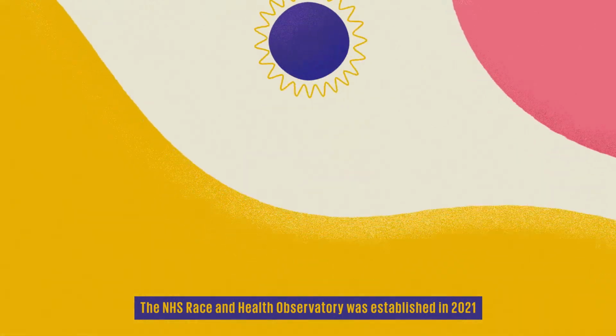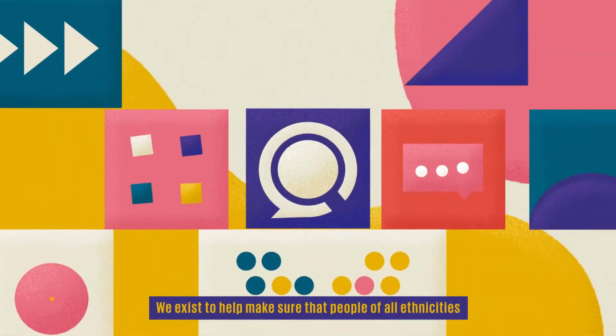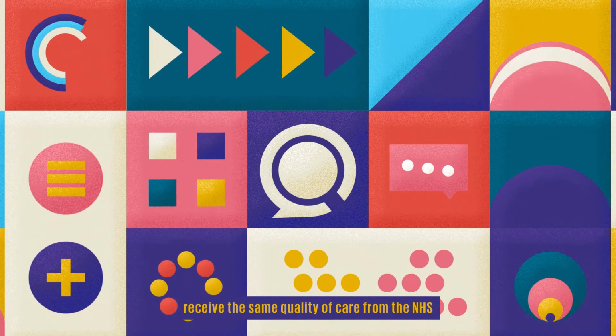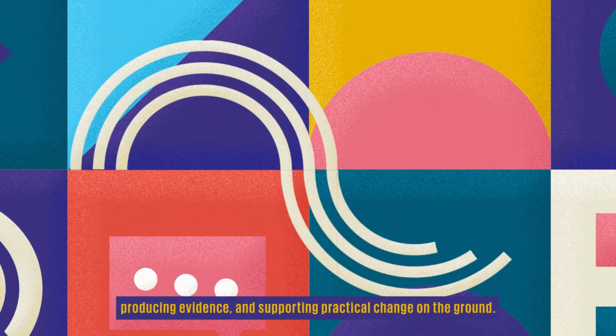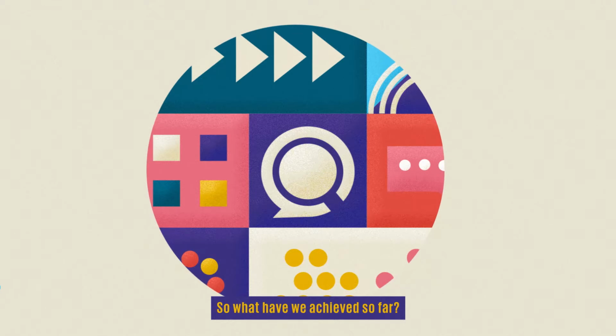The NHS Race and Health Observatory was established in 2021. We exist to help make sure that people of all ethnicities receive the same quality of care from the NHS. We do this by listening to the people who experience this inequity, producing evidence and supporting practical change on the ground. So, what have we achieved so far?